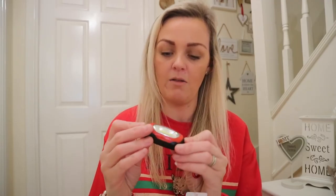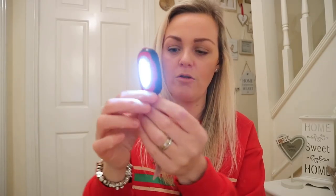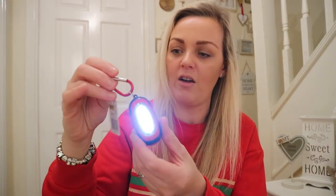Then we got this absolutely random item, but Cole wanted it. Oh, look, I'm blinding you. It's this little mini torch, and Cole just picked it up and he was like, Mum, I really want that torch. And I just thought, it's only a pound. He can have it in the car if it's dark for, you know, one night or whatever. I don't know what he's going to do with it, but it was a pound.